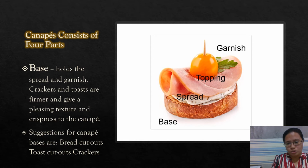So, you can use breads. Yan. Pero you have to cut it in small portion. You can also use crackers. Pwede yon na base, yung pangilalim. And then, pwede din po pancakes. Maliliit na pancakes. Pwede yon. Okay.